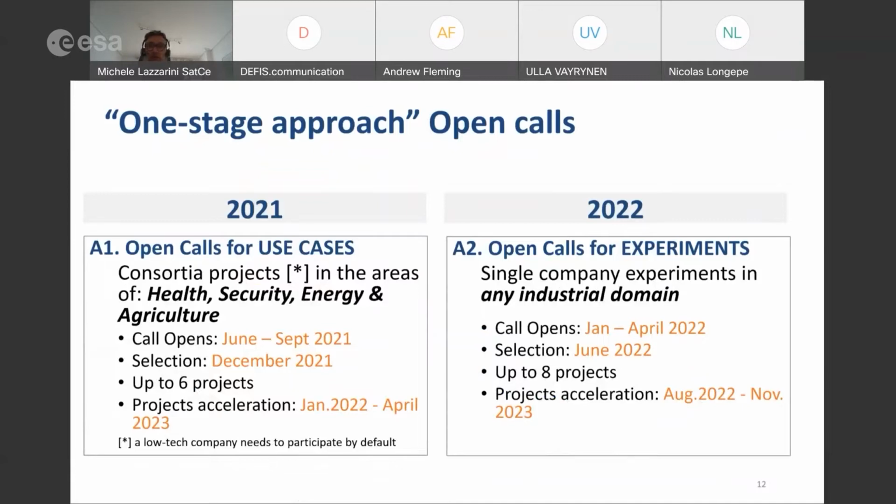So the idea is that now we are going into the evaluation of the calls. The winners will be selected in December. The idea is to select up to 6 projects with funding that goes between 120K and 150K, according to the dimension of the consortium. And the projects will be developed from January 2022 to April 2023.